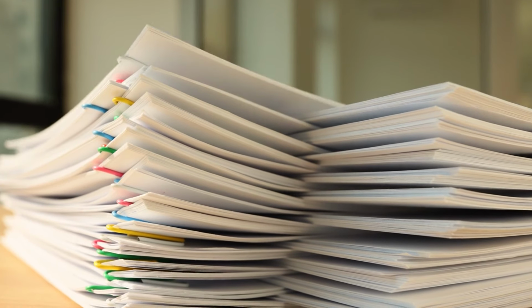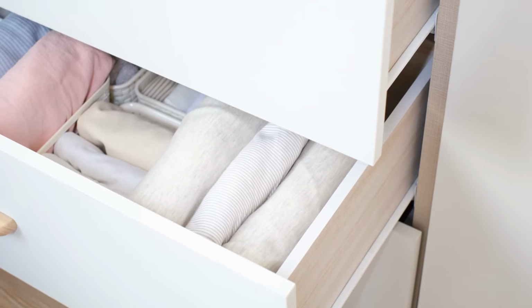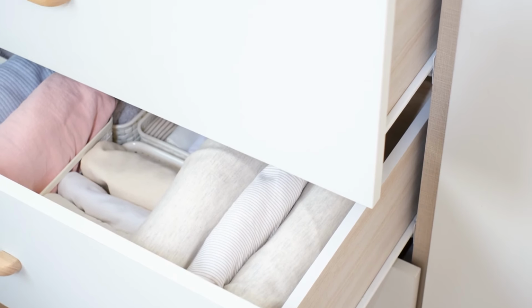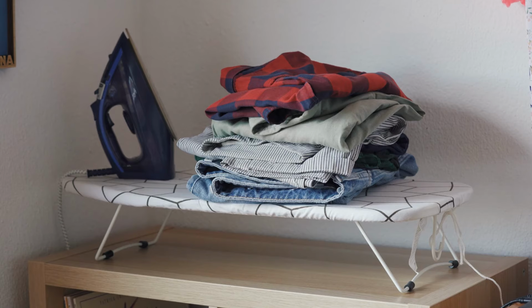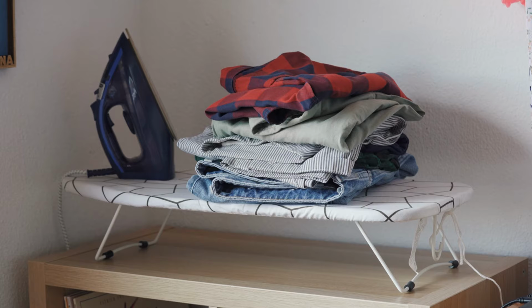It sounds simple, but it's a game changer when it comes to organization. To master the file fold, lay the garment flat, fold in the sides, then fold the bottom up to create a compact rectangle. You can stack your folded clothes vertically in your bag so they stay organized, and you can easily grab what you need without disrupting the rest of your luggage.